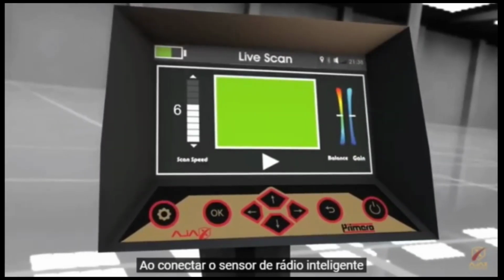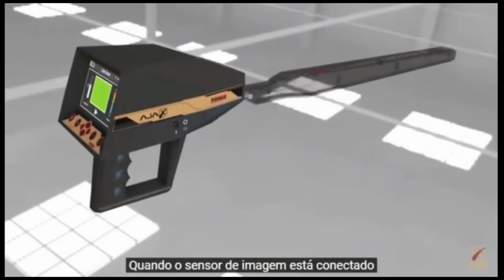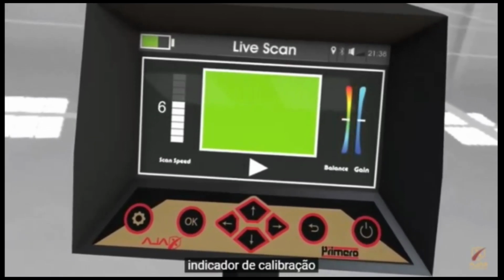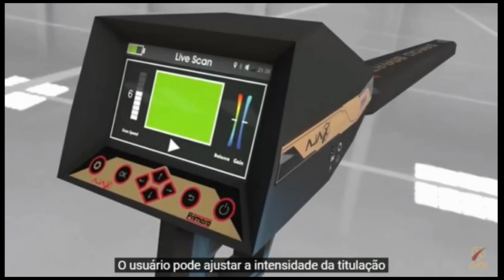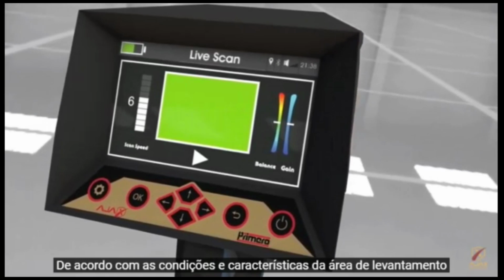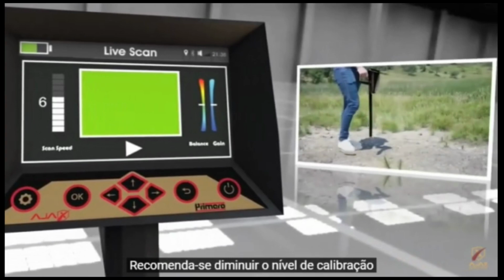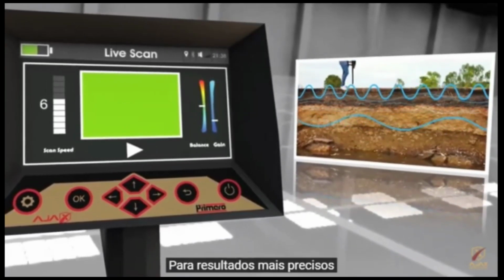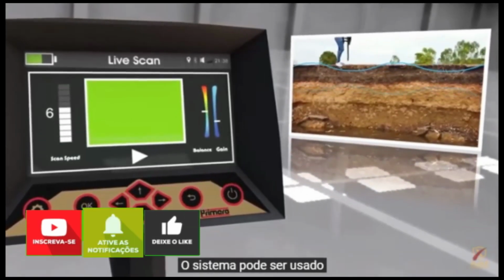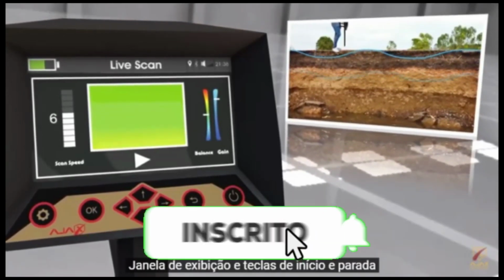The interface shows two options when the GradiSmart sensor is connected: gain and balance. When connecting the imaging scanner, it only shows balance without the gain setting. Gain indicator. If the GradiSmart sensor is connected, the user can adjust the system gain intensity according to the conditions and features of the scan area. If the ground has a higher magnetic flux, it's recommended to lower the gain level to get accurate results. If the system is stable at a high gain level after completing the balance, then the system can be used with higher gain levels.